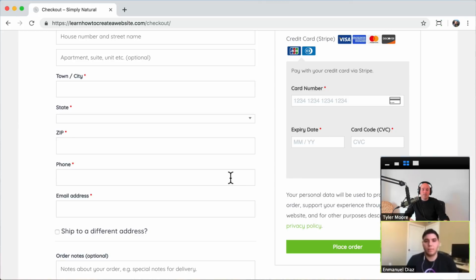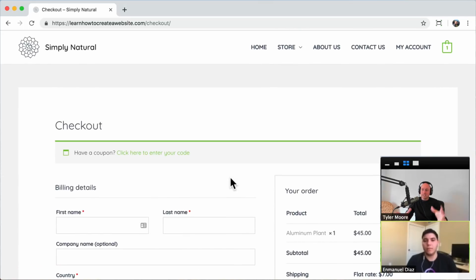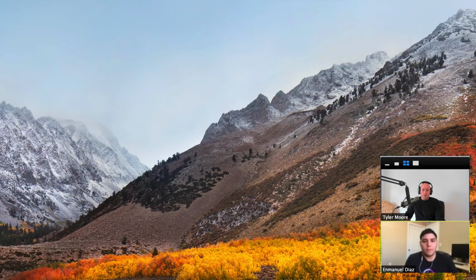You'll get an email, and that order will come up, and then you can ship the product or have them download the digital thing that you're offering. And it's just a really great, concise, simple tutorial on how to do all of this. And I think it's going to be really awesome. Yeah, it's going to be great. We're going to do all of that.